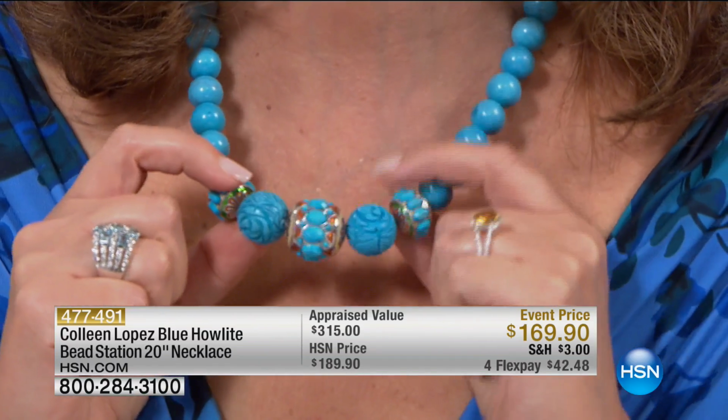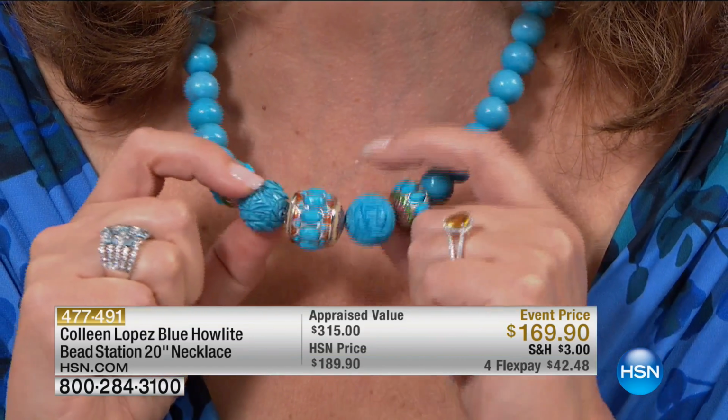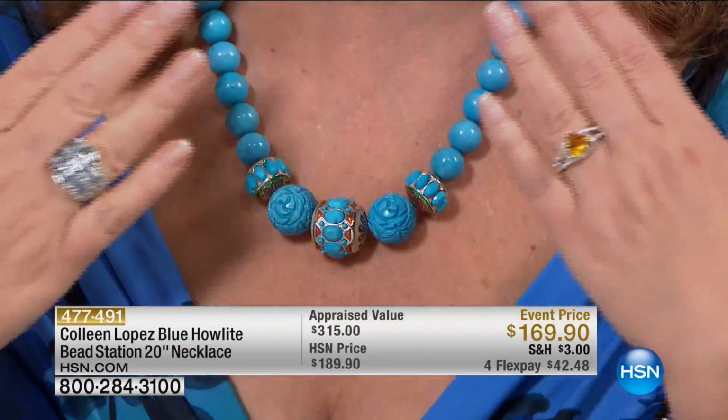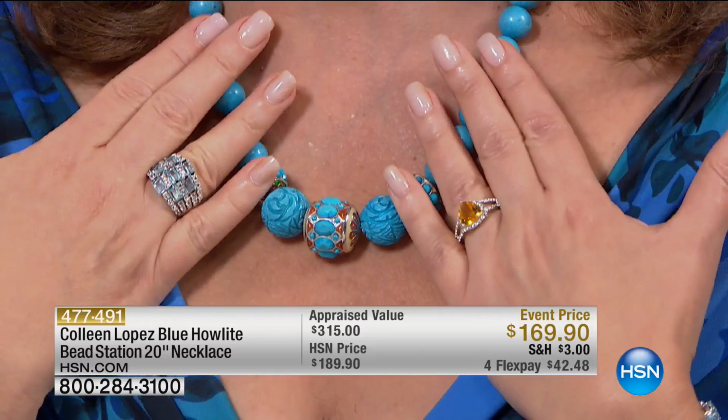Look at these little rondelles with the turquoise stones that go all the way around, these carved, huge, amazing rosebud beads, and then more of the same. This is all genuine stone, by the way. So this is not fake. This is all genuine stone we're talking about here.